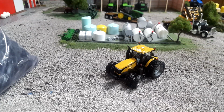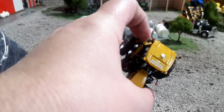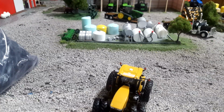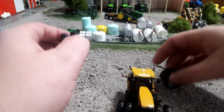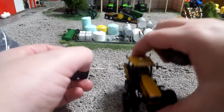Next up is this AGCO Challenger. So this is some sort of special edition. It's the whatever, special edition. I didn't realize that when I bought it, because I bought it to use the wheels off of. As you can see, I already did some of that work. But I like these wheels and tires. I'll put those back on later.